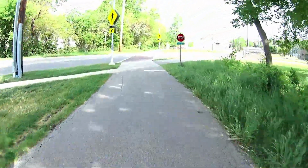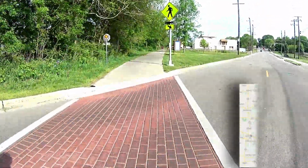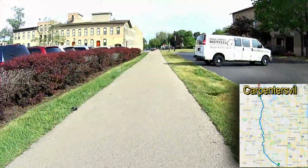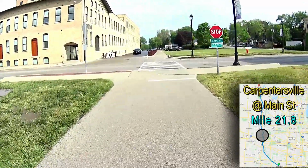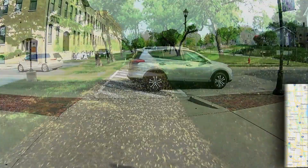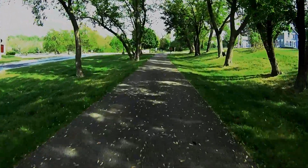At Main Street, Carpentersville, is Main Street Bicycle Shop. It's an excellent bicycle shop in case you need a repair, or even if you want a new bicycle for that matter. Just across the street on Main Street is Auto Engineering. Auto Engineering owns quite a bit of property down along the river, and they've kind of converted it into a beautiful park, so this is a wonderful stretch to be bicycling along.